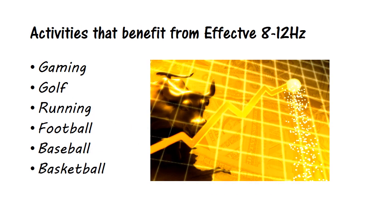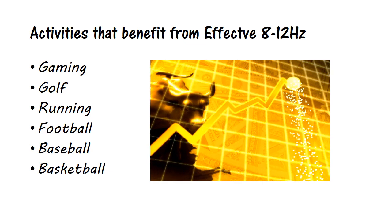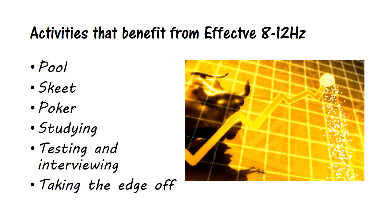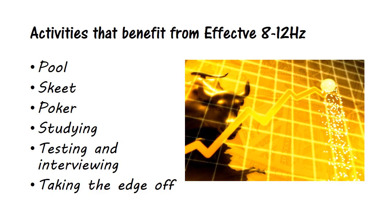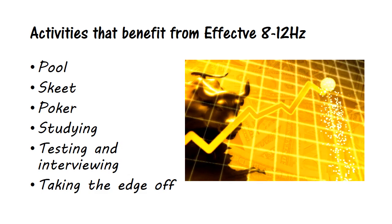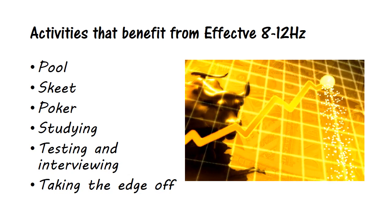Performing these activities after chewing 812 is likely to produce higher gaming scores, lower golf scores, more time in the zone when running, better performance in football, baseball, or basketball, longer runs on the pool table, more hits when skeet shooting, more winning hands when playing poker, more concentration while studying, relaxed alertness when taking tests or interviewing for a job, and so on, or just plain taking the edge off when under stress. Everyone can appreciate these benefits, right?